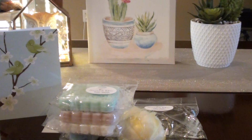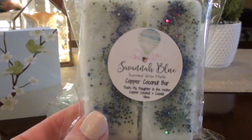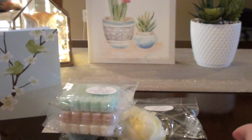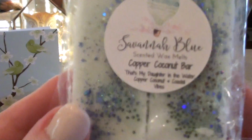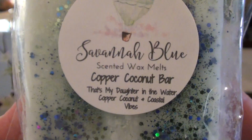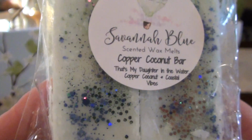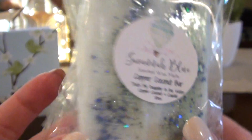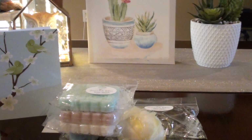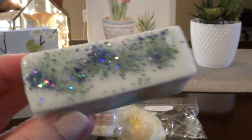She also had these things on her site called triple layer bars or something. They're super cute though. So I grabbed Copper Coconut Bars. So it's her 3 scents that she mixed: My Daughter in the Water, Copper Coconut, and Coastal Vibes. Now I think Coastal Vibes had blue sugar in it, so I was a little scared because I don't like blue sugar, but I thought maybe with the mix, it's kind of like a Twix bar. There's 2 of them in there, so triple layered, and she's got all this fun sparkle on top.